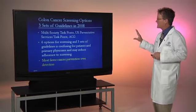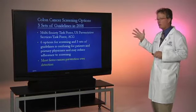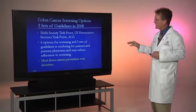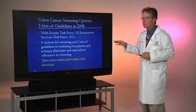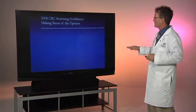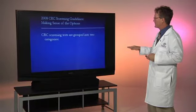When you look at these options, and I'll talk about it more in a moment, of those 6 options and these 3 guidelines, if you look at the guidelines, they all break down those options and ask the question, does this test prevent cancer or detect cancer? And all these guidelines, although there were differences between them, I should say 2 of the guidelines favor cancer prevention over cancer detection. So try to make sense of these options.